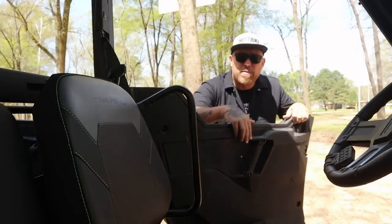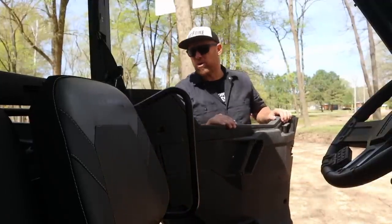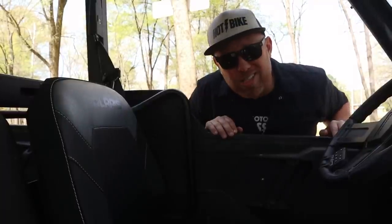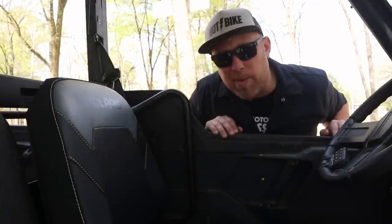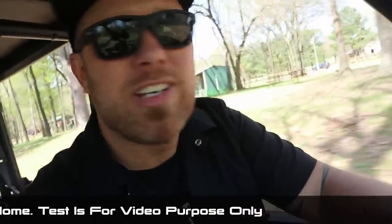Another complaint I have about the machine are these doors. They're super heavy, and you gotta slam the heck out of them to get them to close, and they often start sagging and shifting, and you gotta go back and readjust them again. I think a little more often than you probably should have to. Okay, let's go test this girl off road on the trails here at the Kriver.